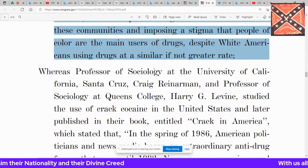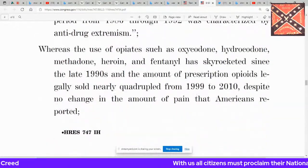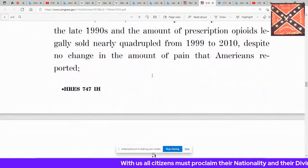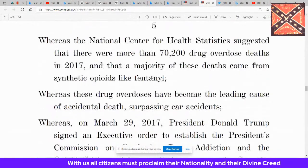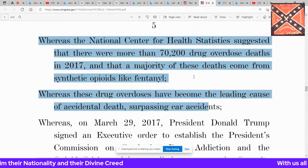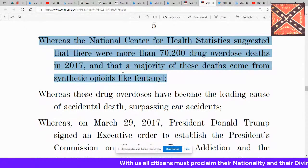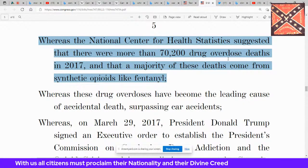And not just the heroin overdose, we got to look at the prescription pills too. Yeah. And that's what they're not telling you neither. Like the pharmaceutical giants. We're right on it. Statistics suggested that there were more than 70,200 drug overdose deaths in 2017, and that a majority of these deaths come from synthetic opioids like fentanyl.